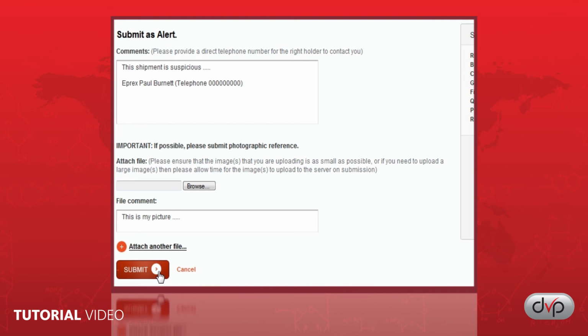All of the information will be sent instantly to the responsible person at the right holder organisation. Because you began by selecting Janssen Selag, the system automatically knows to whom the information should be sent. The right holder will receive an automatically generated email informing them that they should log into the DVP because an action is required. That right holder is committed to respond to you within a reasonable period of time. In response, they may well ask you for further information, and we will now show you how that can happen.